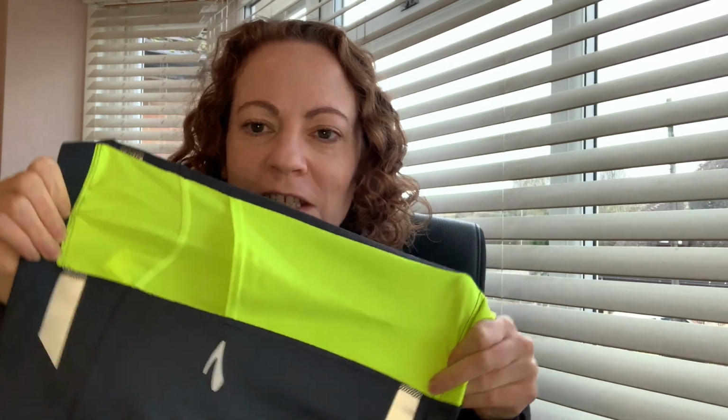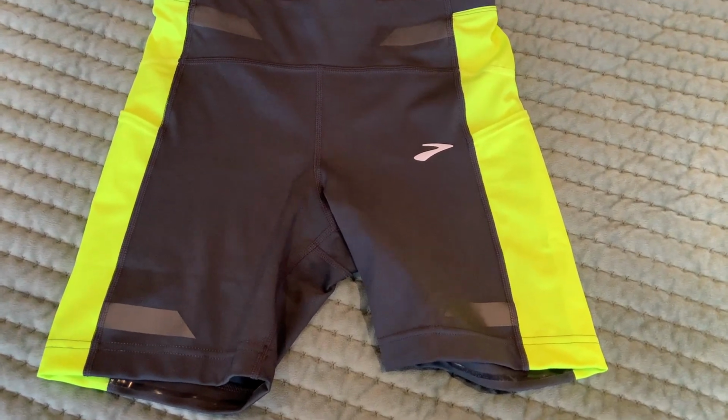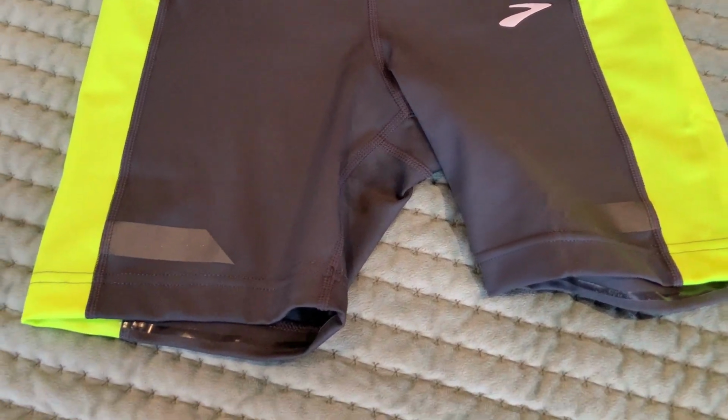What I really appreciate about these shorts is that they are shorts. Brooks have gone, oh yeah, sometimes it's dark, but it's not cold. So runners want to run in shorts, but they still want to be seen. Well done. So for all my short loving winter runners, these are a good pick for you. So you've got that very bright strip down the outside of your thigh, a very bright stripe of neon yellow to help you be seen.